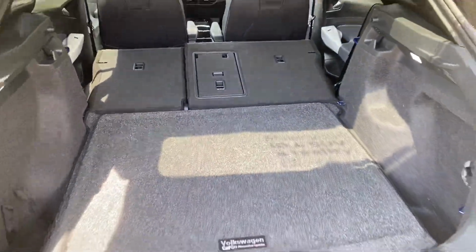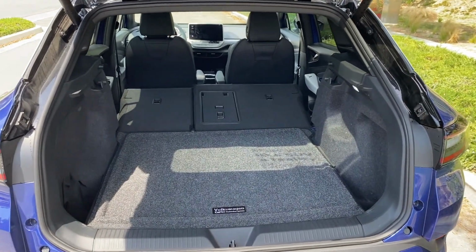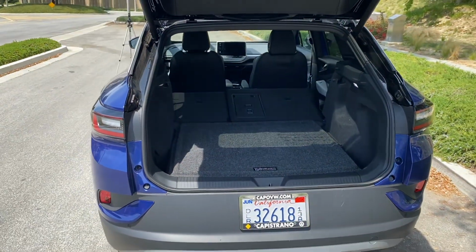This gives you a really nice, flat surface here, and you can put the seats back all the way, which gives you a pretty flat trunk. You can see the trunk space is really wide and tall, for tall pieces or for some furniture in case you're moving. So this really has a generous amount of trunk space.